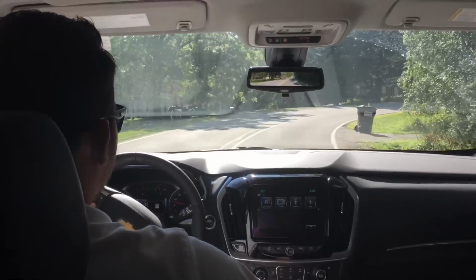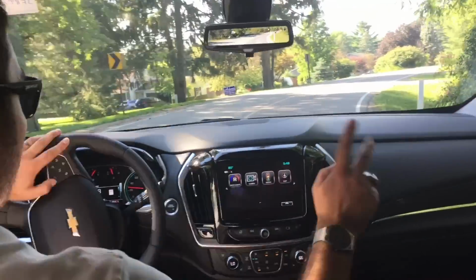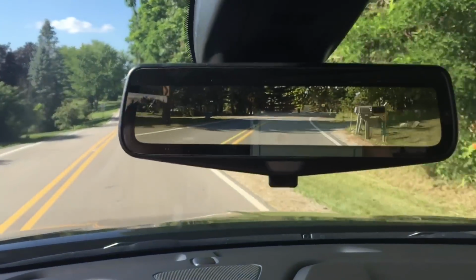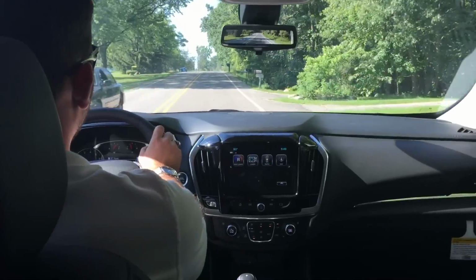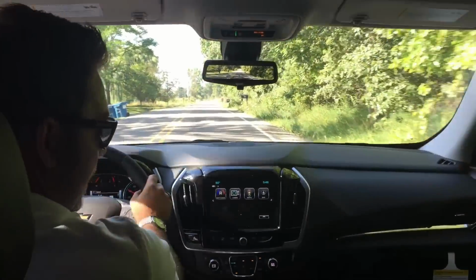Car's also got lane keep assist on it, which is a very, very nice safety feature. And it has the blind spot indicators and the lane change alert too. Now usually you can't tell on our videos how smooth the vehicle ride is, but this car just soaks up everything. It's absolutely beautiful.